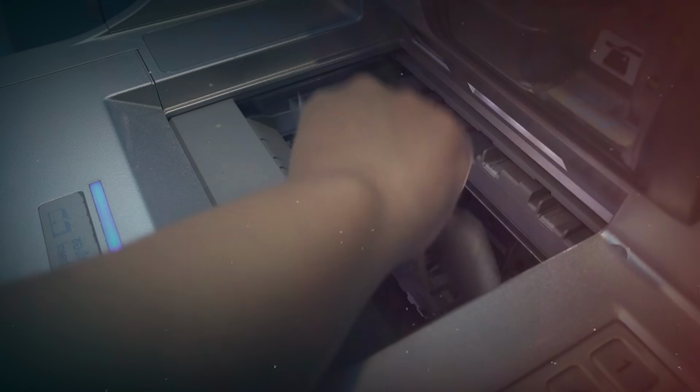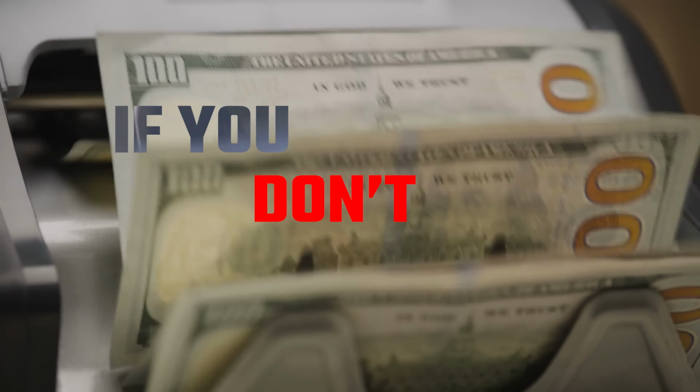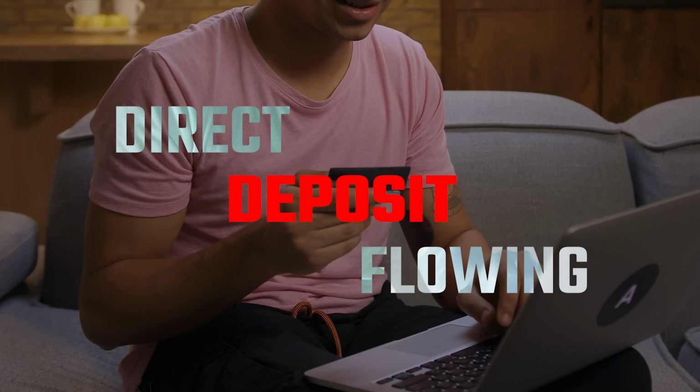So what affects this score? It's actually activity in your checking and savings account is one of those factors. Are you still depositing money regularly, keeping a solid balance? Navy Federal watches that. They also look at your direct deposit status. If you don't have the direct deposit flowing into your account, you're basically telling them, I'm just here for credit. And they'll treat you like it too.